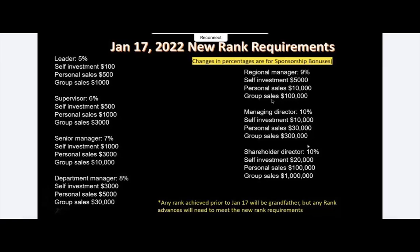But the main reason that I'm bringing this up is because on January 17th, all the stuff that is available right now that is really helping people, I mean, think about it. Group sales for department manager have to be $30,000 after the 17th. Right now, it's only $30,000 in group sales to get to regional manager. So all of the group sales numbers, they're about to increase. They're about to change.